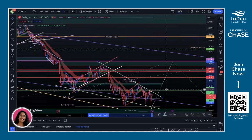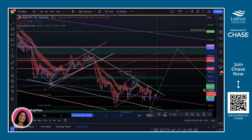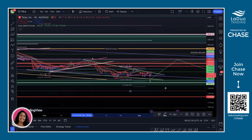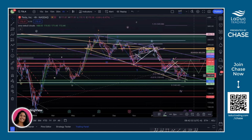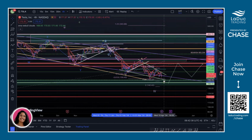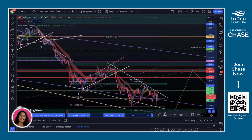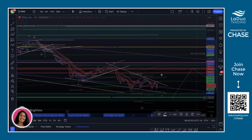So personally, I would say if we can break over 175, then we're very likely going to push back into that 210 channel. Alternatively, we stay below and we start to break, let's say 167, then I think a break of 167 will bring us back to fill the gap before we actually bounce. We are in a wave 5, so it's just a matter of, is the wave 5 finishing before the gap fill or after? So that's why that 175 level is super important. And a break below 166, 165, and we probably come down to fill that gap at 144. So that's what I have for Tesla.